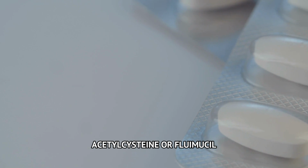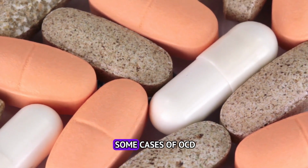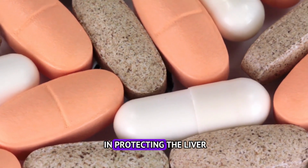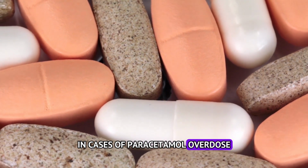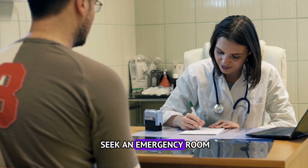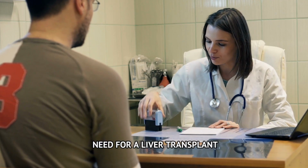There is an antidote for paracetamol overdose, acetylcysteine or fluimucil, which is an expectorant and also used for some cases of OCD and trichotillomania. This antidote is effective in protecting the liver in cases of paracetamol overdose. But if you exceeded the recommended dose, it is better to seek an emergency room and explain the situation to the doctor instead of risking the need for a liver transplant.